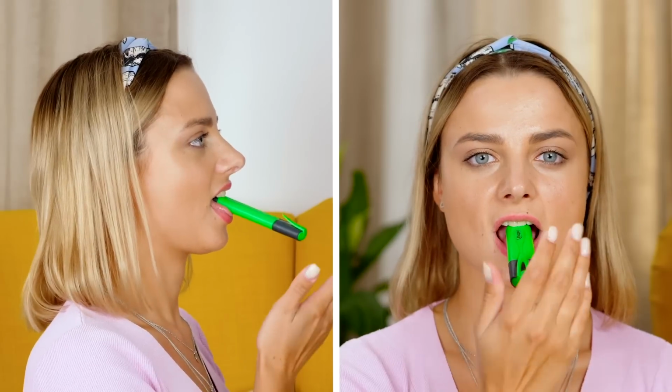This trick is super simple. Simply bite one end of the pen and push it with your hand. See how it falls out of Mia's mouth?